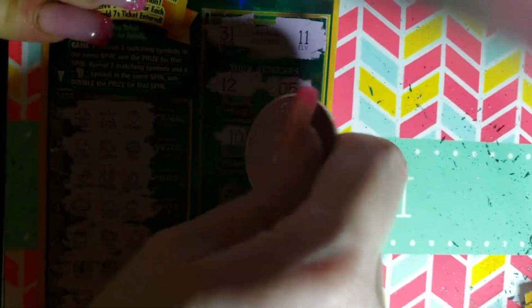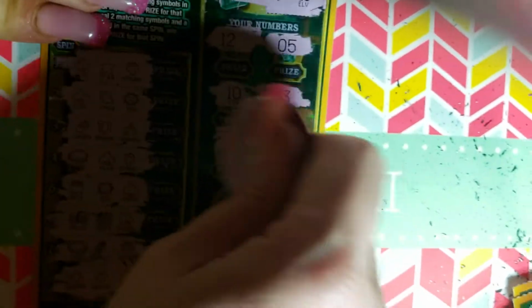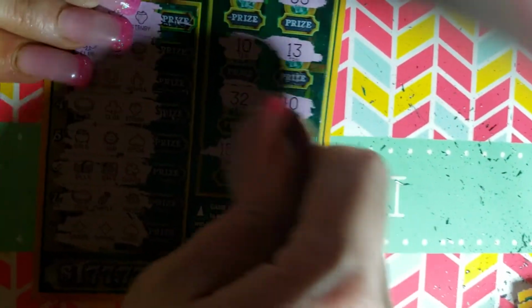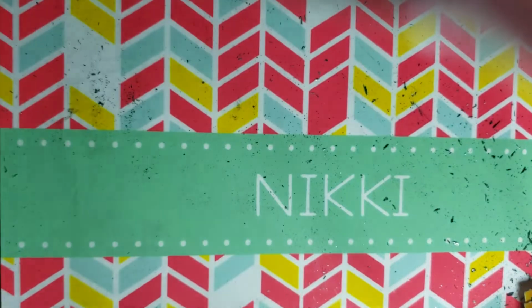Okay. Last chance. Oh my gosh, my lucky 11. Come on. 31 and 11. How awesome. That would just top my day. There's a 12, so probably not. 31. Oh, no, 13. Teaser. This is a teasing ticket. Yeah, one off. Okay. It's not looking too good. 31 and 11. Come on. Can we get it? No. That's okay.